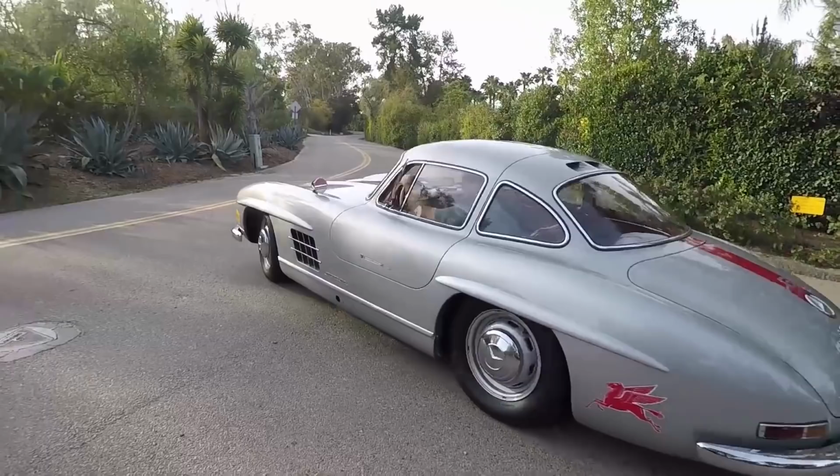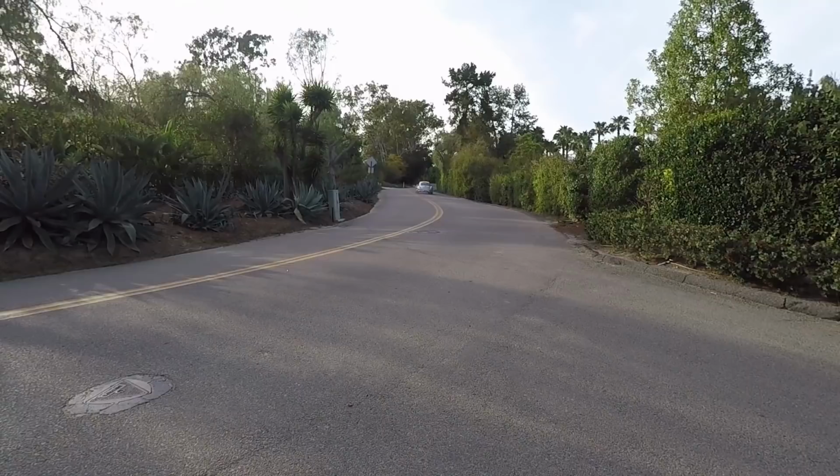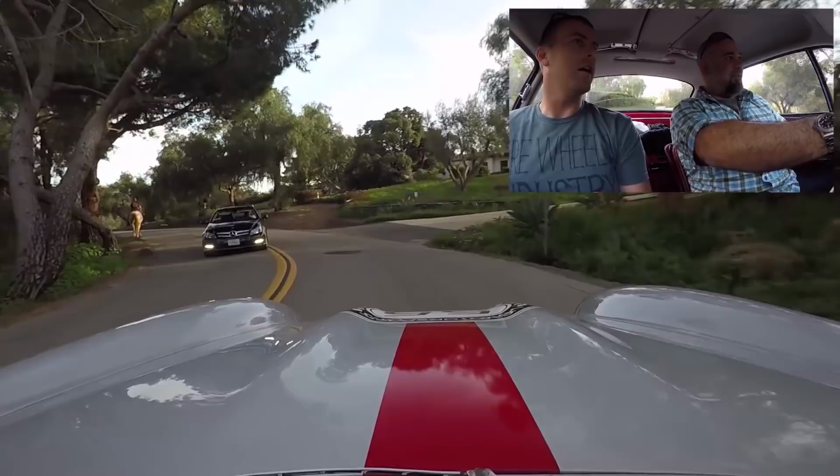Oh, the view out of this hood. I know. Oh my God, it's got the quad kind of humps on it. The shifter is so strange. It pivots around this one little point. Yeah. The shifter in this and the GT4 Porsche are my two favorite shifters.